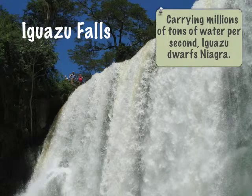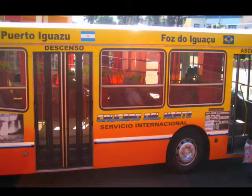There's very few people that come to South America and don't say this was one of the total highlights of their experience. Iguazu Falls, the fall with the most volume of water of any fall in the world, bordering Argentina, Brazil, and Paraguay. Now we can actually stay both on the Argentinian and the Brazilian side.